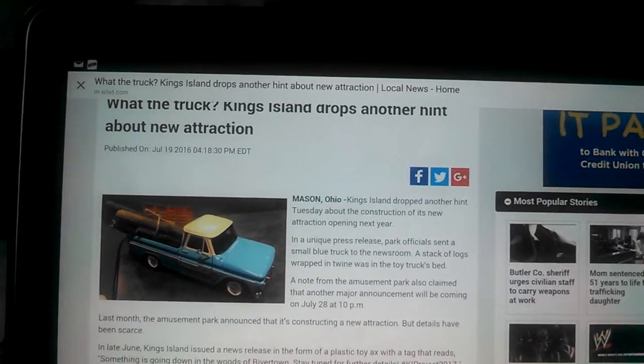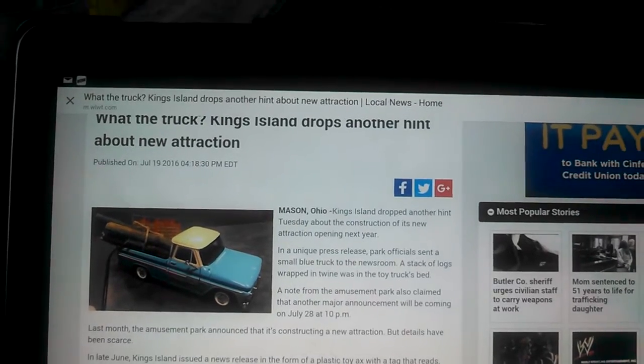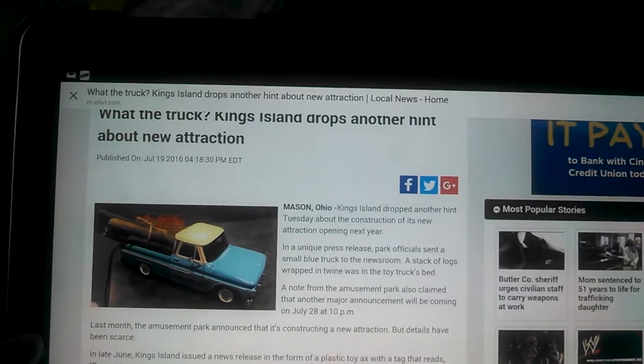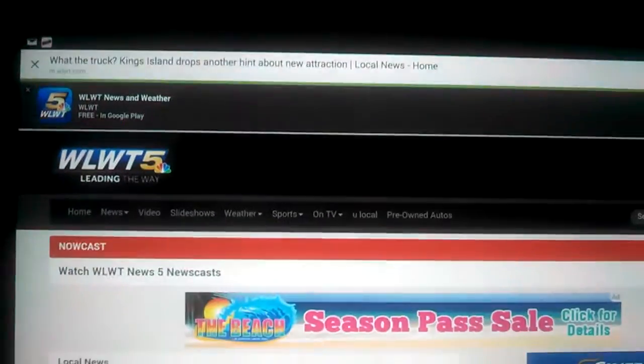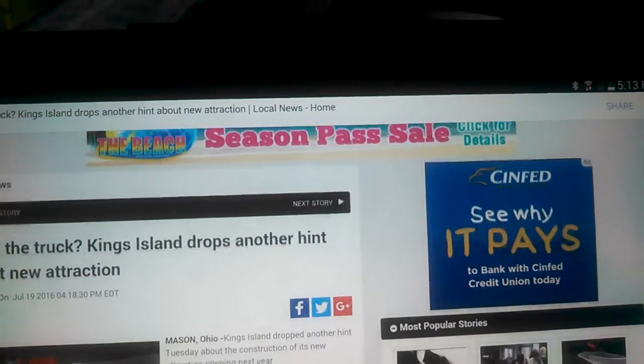But you know, once I got to the loop it was pretty smooth. I went through the loop real nice, but unfortunately it just didn't hold up, and Son of the Beast just went by the wayside. But anyway, that's what's going on at Kings Island.